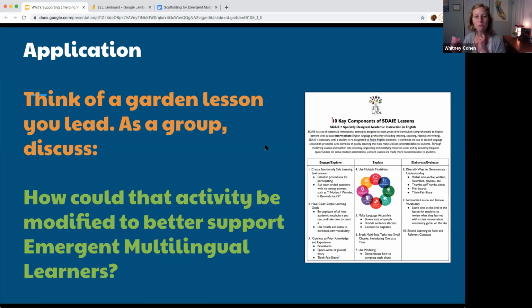You know, oh, here's where we could add a sentence starter, or here's where we could add a visual aid, or here's how could we connect to prior knowledge? Let's add a question here. So I think that would be a great way to apply these strategies to a specific lesson that you have.